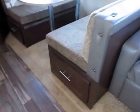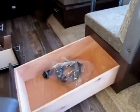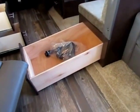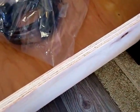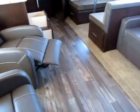Something we like to add to these are the dinette mega drawers. These things are extreme. They go all the way to the back of the dinette. And you'll notice the boxing of this thing is heavy duty. 5/8 tongue and groove plywood construction on these. And that's actually the exact same type of material your flooring is built out of. Your floor decking is 5/8 inch tongue and groove plywood.